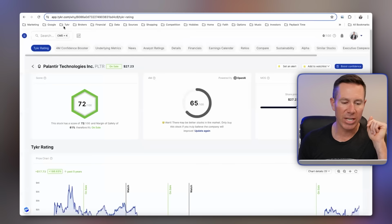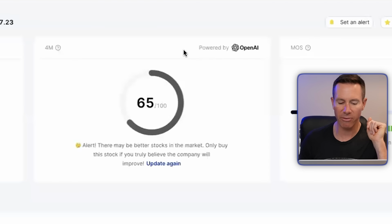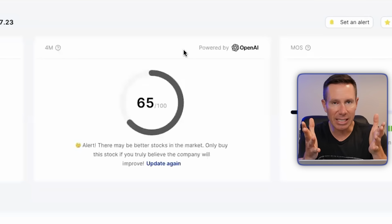So all 4Ms pass. Let's jump back into Tykr, take a closer look at the 4M score. So looking in the middle here, you can see the score of 65 out of 100. Ideally, you want to see 80 or close to 80 or higher for a buy, like a definitive buy. And then if you see a 59 or lower, that's a sell. So this stock, it's not quite there on the sell side, but it's hovering around 65. Most likely because the scores could be a little better on that management. But it's nothing at this moment to consider selling. However, I would keep your eyes on this.